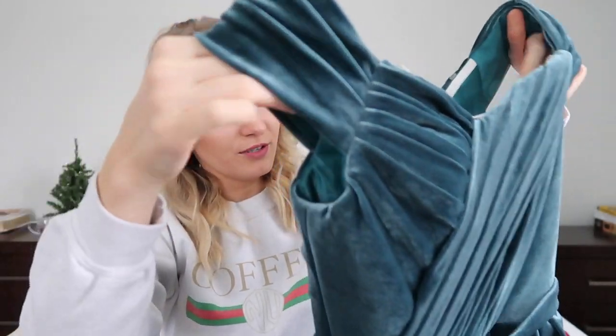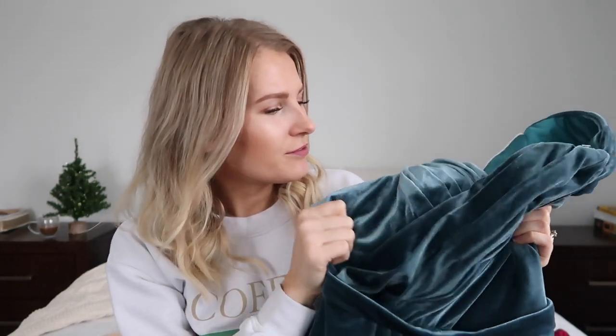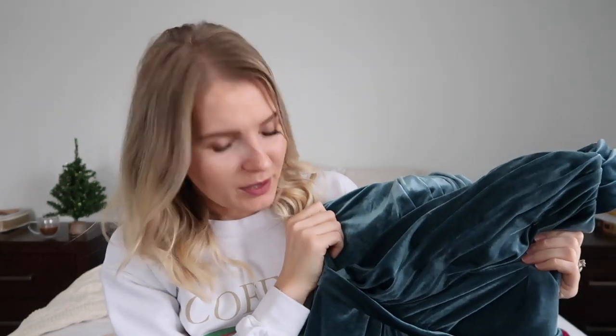It is this beautiful, I don't even know what color this is, but it is absolutely stunning. I don't own anything in this color. It's like a blue, I don't even know. Like, what would you call this?